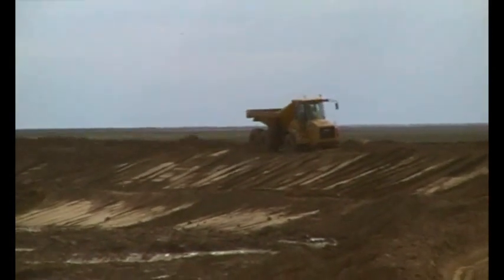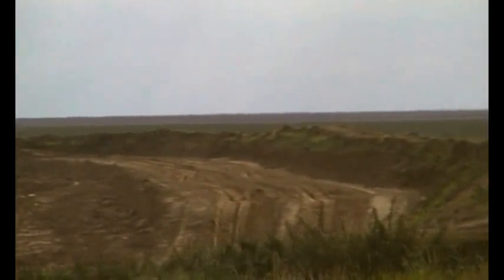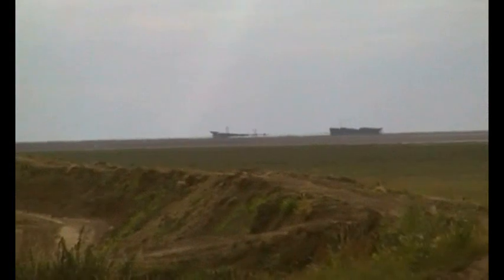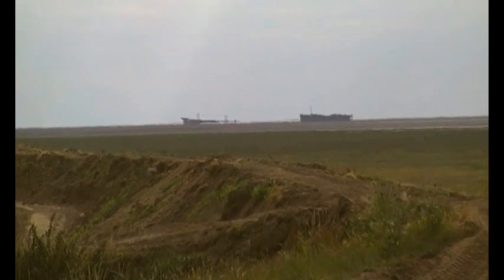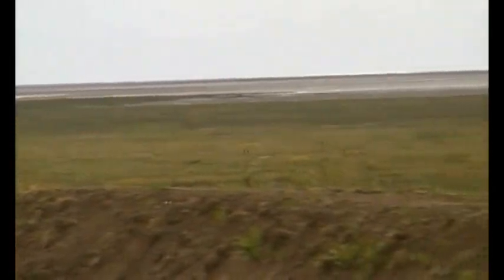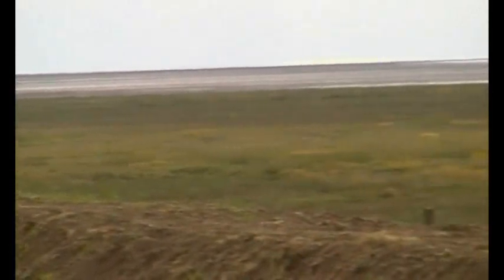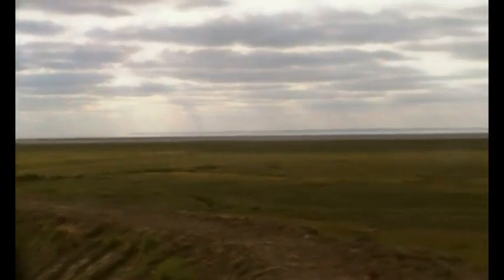There's a bit of scale. And then, if I can see them, there they are. There's a couple of ships out there, and that's the remains of the Wainfleet bombing range. And then we keep coming round, and this is the Wash. Let's just level the camera up. And there in the distance, let's zoom in a bit, is Norfolk.